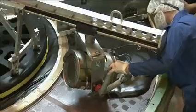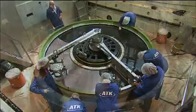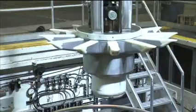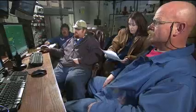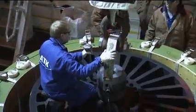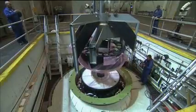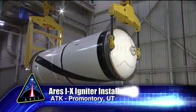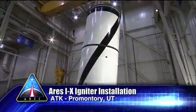Each segment has an inhibitor at one end, which serves as a wall between one segment and the next. DM1 is the first 5-segment solid rocket motor constructed to Ares specifications. Once the live propellant has finished curing, the segments will be inspected, assembled, and prepared for a live fire test later this year. The team at ATK are also readying final flight hardware for the Ares 1X.